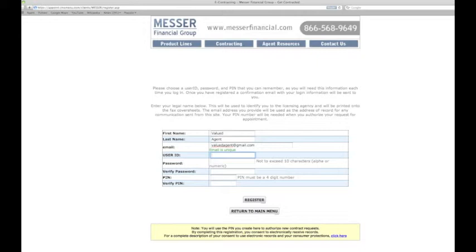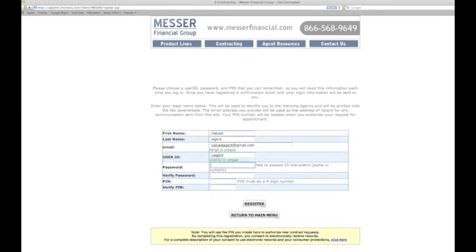So you want to create something that is easy to remember. Your password, again, create something that's easy for you to remember. Verify the password, so just type it again. You want to create a PIN number for yourself and verify that PIN number, and then click on the Register button.